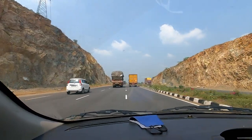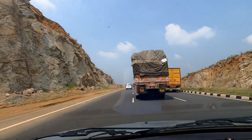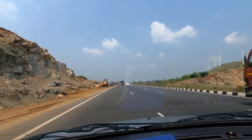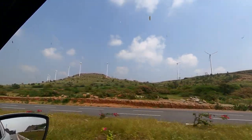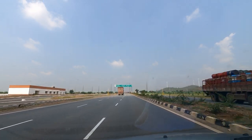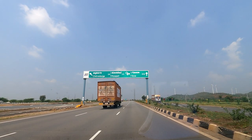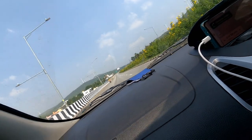Guys, you can find here there was a mountain and it is broken to lay this road. Yes, government does this to maintain the vehicle speed constant and save the fuel sometimes. Every trip is enjoyable if you have a good companion and music.